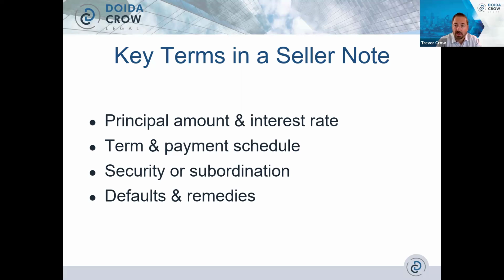And so that's something that will change deal by deal. Interest rate, that also gets negotiated. I would say that the typical rates that I see are 6 to 8% in many of these mid-market deals, but they can be higher if the deal is risky or if the market rates are up. Typically, the arguments go a couple different ways.